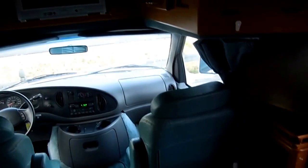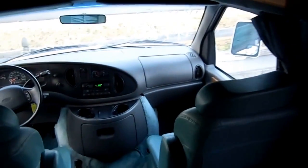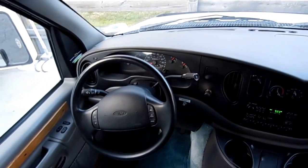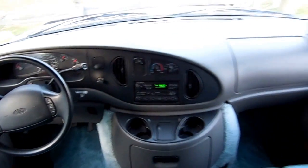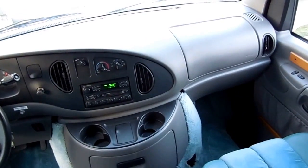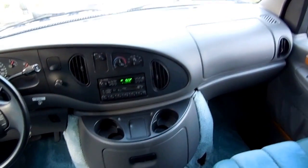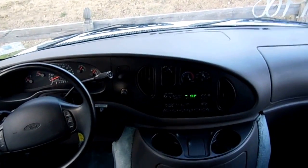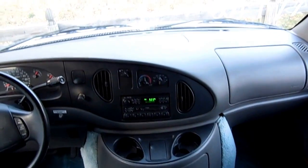Folks, anybody can drive this little camper van. Doesn't matter if you're 16 years old or you're 80 years old. You can drive and park this van without any problem, with all the confidence you could ever want. So extremely easy to drive. Like I said, it gets 14, 15 miles per gallon. Great on fuel. It's got plenty of power. It's just a good all-around package.